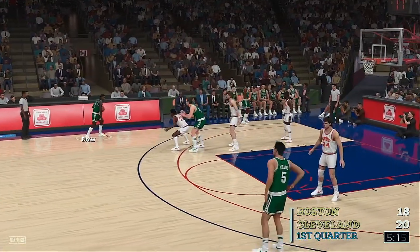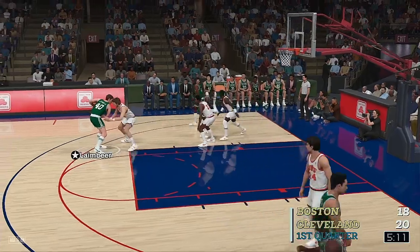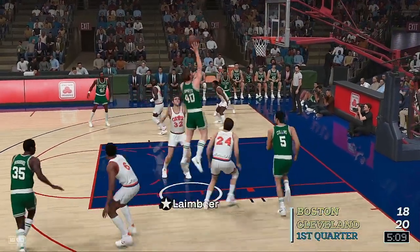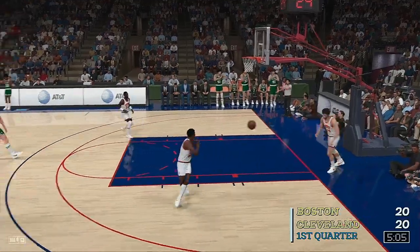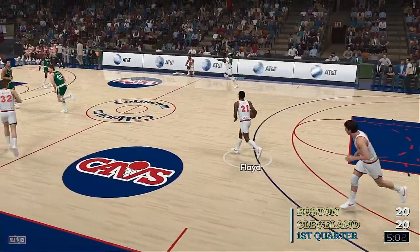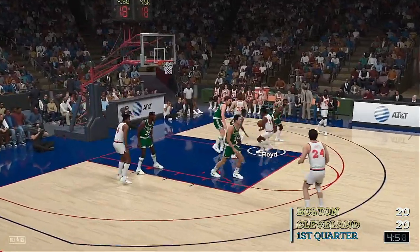Here's Drew. And here's Lambeer. Walton defending against Lambeer. He had dropped for his third basket. He's missed only one shot. Relentless in his approach. Lambeer comes at you every minute he's on the floor. Going inside.